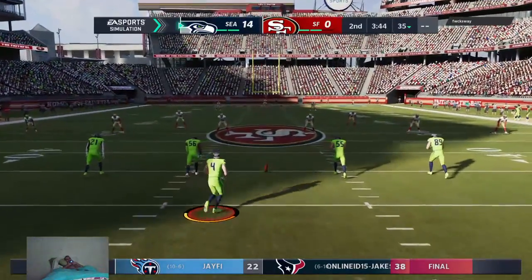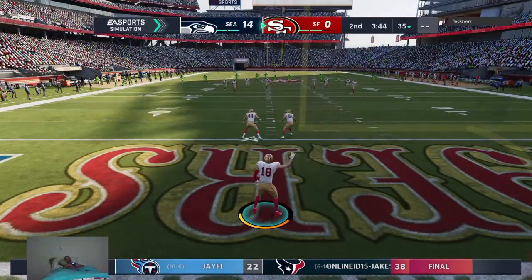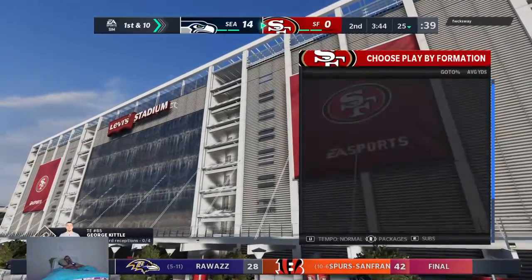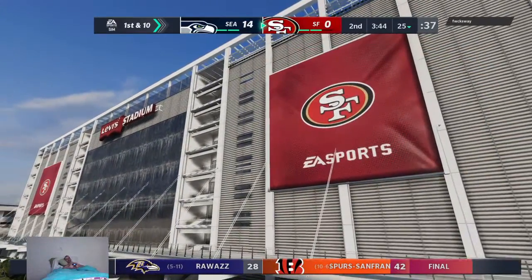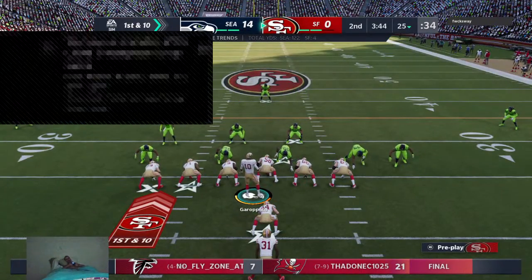Set now to kick this one away, and off it goes. And this will not be returnable. It's out of the back of the end zone for a touchback. 25-yard line. The San Francisco offense ready to start their next drive.